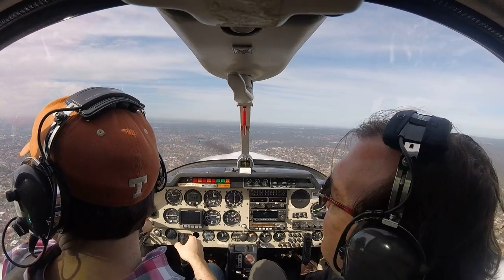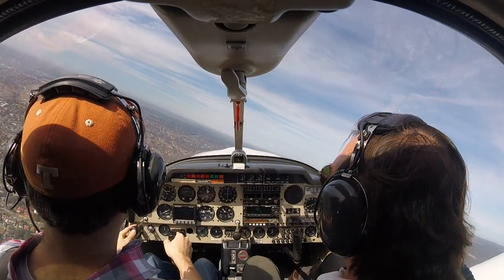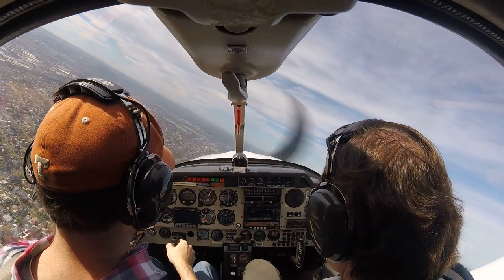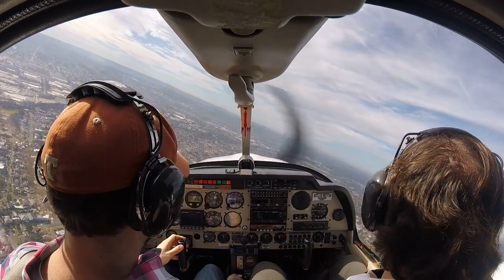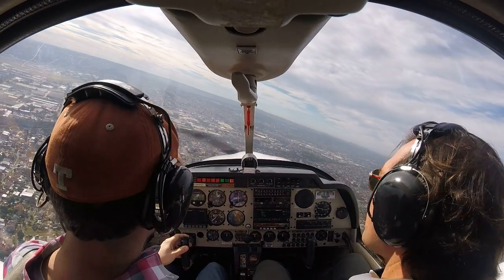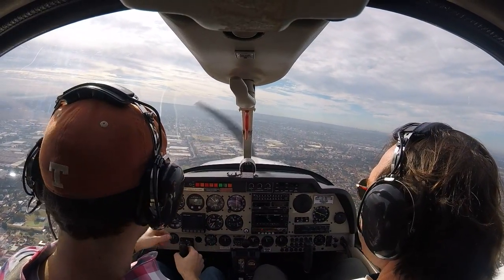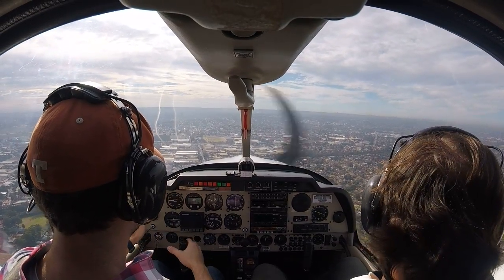November, November, Sierra, downwind, touch and go. November, November, Sierra. Thanks, Bankstown Tower. Helicopter Rescue 202 is Prospect 1500 inbound with Foxtrot. Rescue 202, Bankstown Tower, join downwind runway 29 right, maintain 1500. Join downwind 29 right, maintaining 1500, Rescue 202.